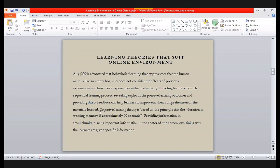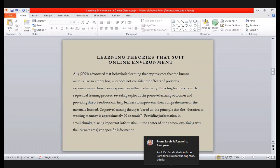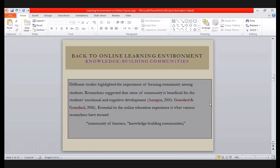And also we have the other learning theory or school, called cognitive theory. It's based on the principle that the duration in working memory is approximately 20 seconds. Providing information in small chunks, placing important information in the center of the screen, explaining why the learners are given specific information. So we would know the use of these theories, cognitive theory and behavior theory, and also structuralism or constructivism, as we call it also. So back to the online learning environment.